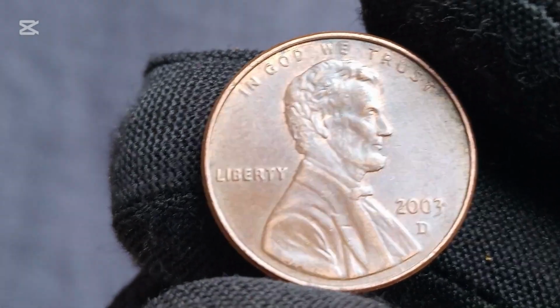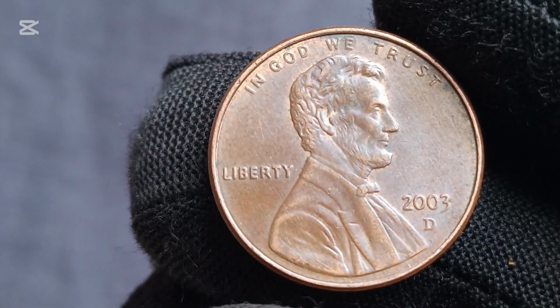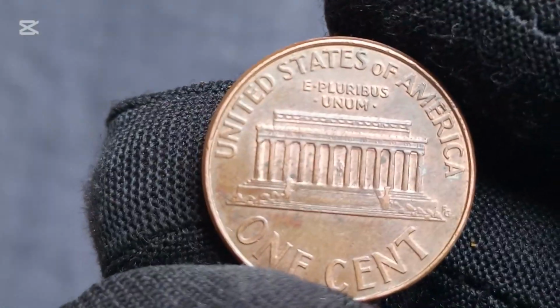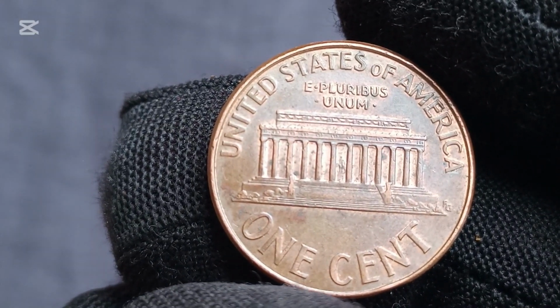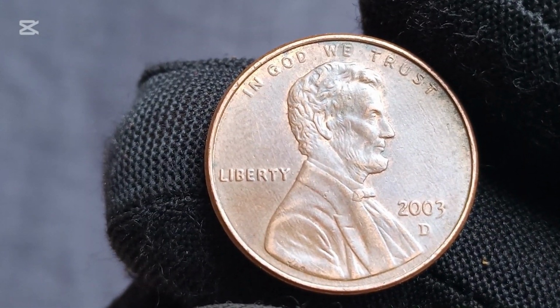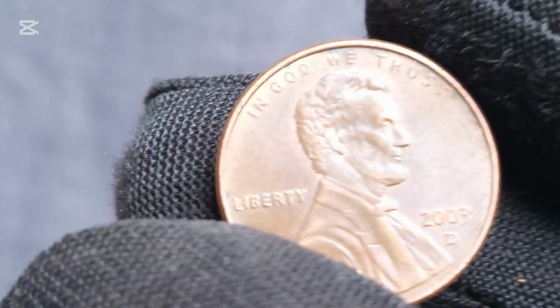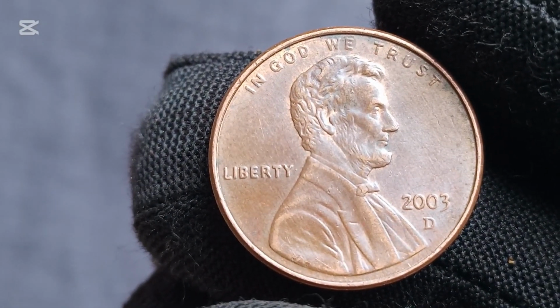Get it certified. Without proper authentication from a reputable grading company, potential buyers may not trust the coin's legitimacy. Find the right market. Selling a high-value coin requires reaching the right audience. Consider top auction houses like Heritage Auctions, Stack's Bowers, or eBay for rare coin collectors. Negotiate the best price. Depending on the condition and demand, negotiations can go beyond the estimated market value.